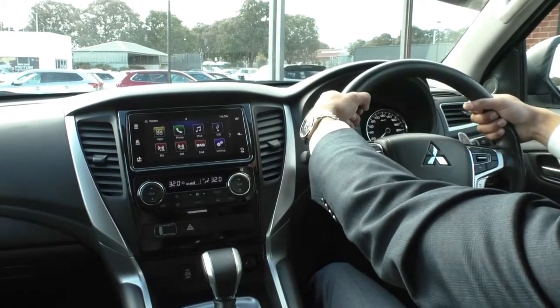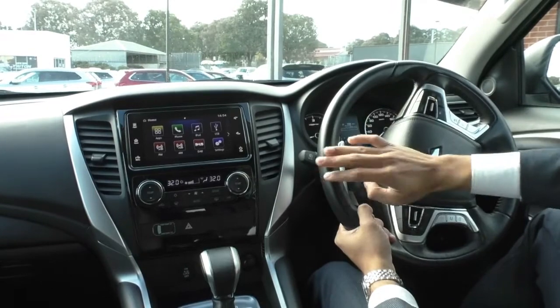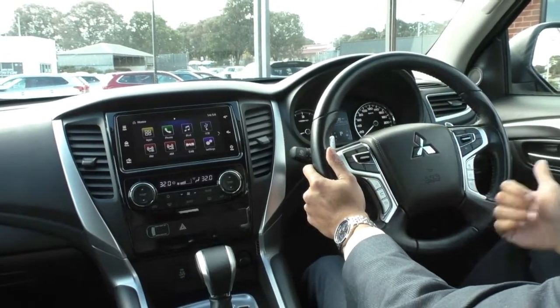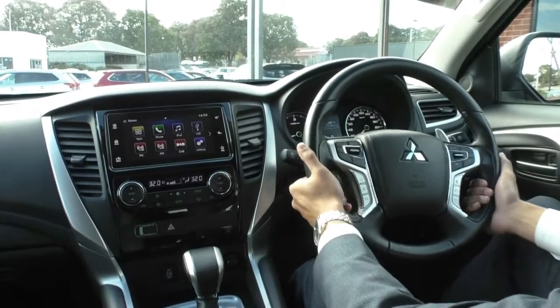You've got this very nice leather stitch steering wheel. Now the steering wheel is actually in excellent condition from what I can see. There's no wear or tear marks on the top, no fading, no peeling, no etching, so it has been handled quite well.